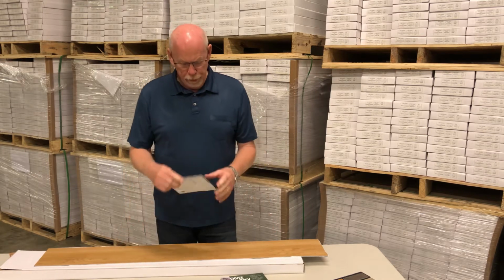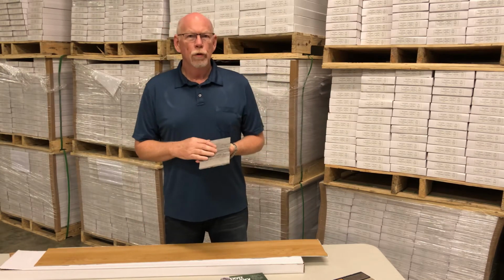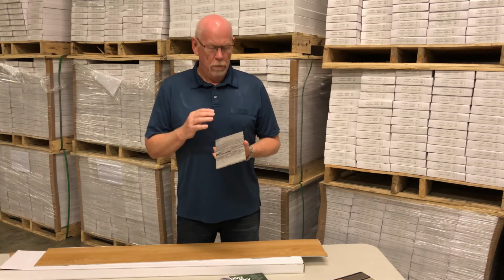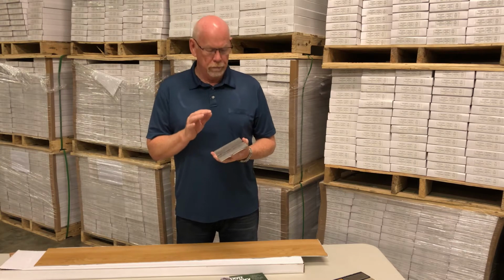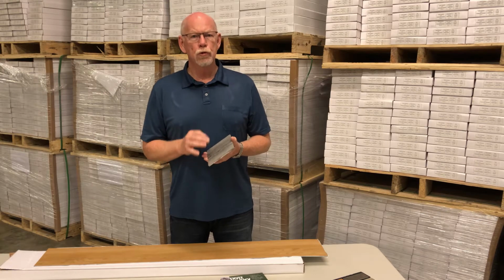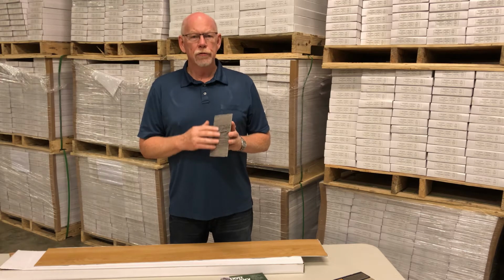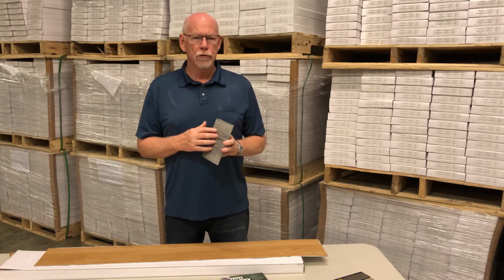Give you a little brief description of the construction of it. We start out with 2 coats of a reinforced polyurethane, which gives you extreme stain, scuff, and scratch resistance. That is over a 22 mil thick PVC wear layer that's infused with aluminum oxide. So right there you've got the best, toughest wear surface there is on the market now for both residential and commercial applications.